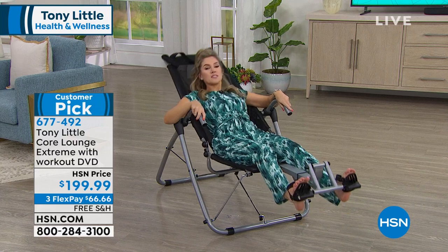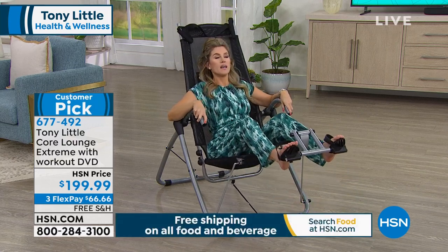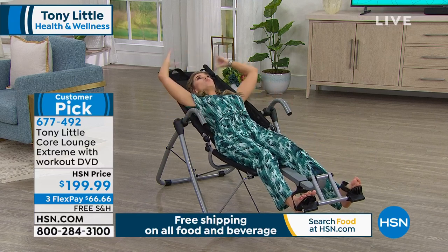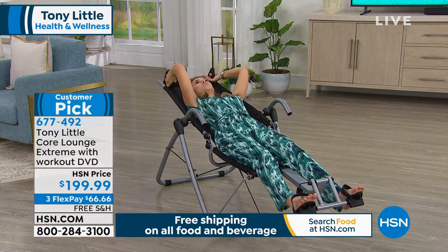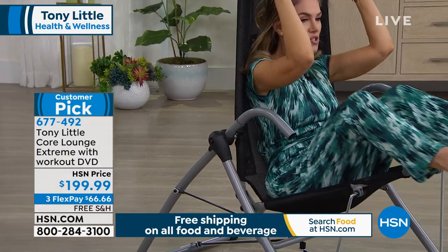But you've got handles on the side, so if you just wanna do a little bit of abs, put your head back, start engaging. If you want to go full suspension, you grab the handles back here, you can go as far back as you feel safe and comfortable, and then you're gonna squeeze.